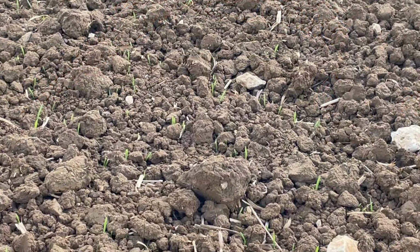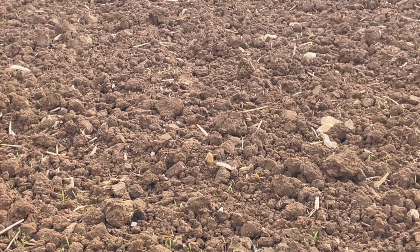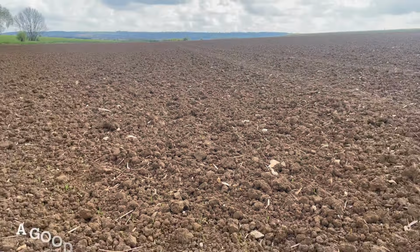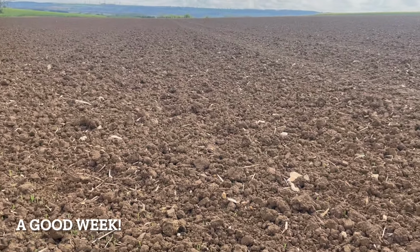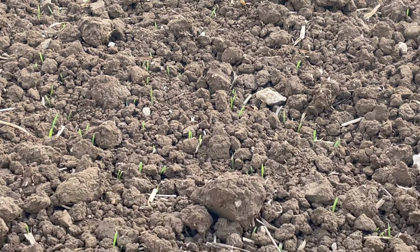If you can see, this spring barley is coming through, just come through nicely. So they've been drilled about a week. Yeah, we'll soon see it in full rows, but yeah, that was good.